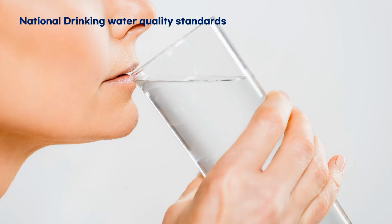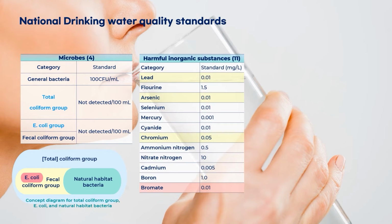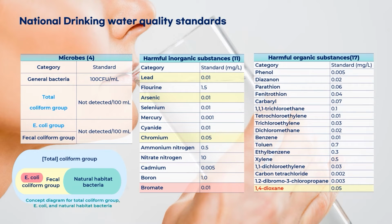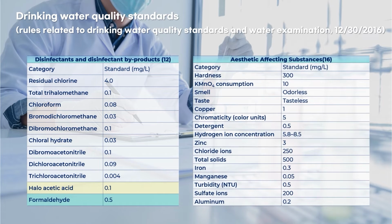Korea has 60 categories for water examination of tap water, with 4 categories for microbes, including general bacteria, 11 categories for inorganic substances that are harmful to health like lead and arsenic, and 17 categories for organic substances that are harmful to health, such as phenol. There are also 12 categories for substances with a minimal effect on health, such as trihalomethanes, iron, and manganese.